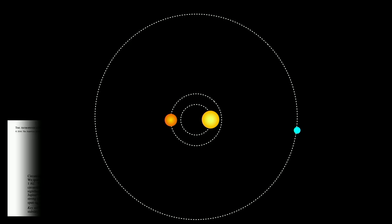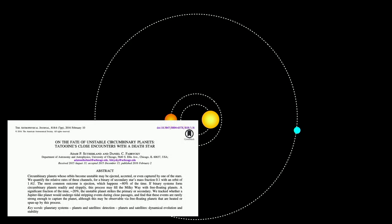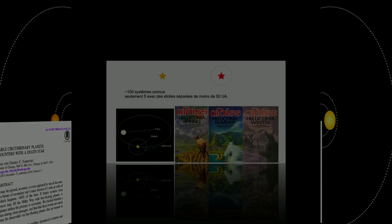And it turns out that we scientists call these planets Tatooines. It's the word we use, even in the title of a paper. In this paper, they really pushed it far, because they say, "On the fate of unstable circumbinary planets: Tatooine's close encounters with the Death Star." So they put two references to 1977 movies, Close Encounters of the Third Kind by Steven Spielberg and Star Wars by George Lucas.